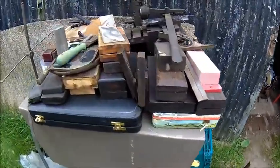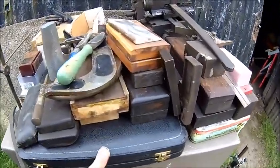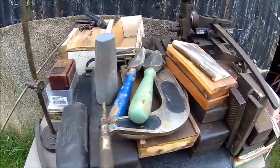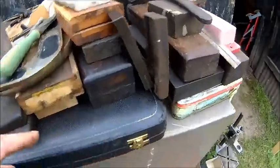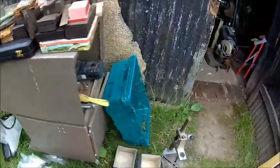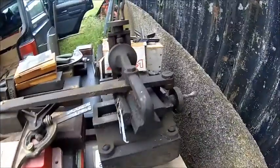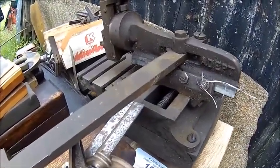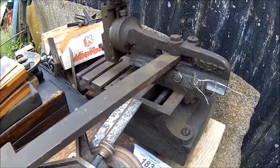That's the most interesting part. This is a set of Moore & Wright micrometers. That's an old scribing stand. Whole bunch of Moore & Wright micrometers. But the best one is actually that little Adept shaper. The little Adept hand shaper. We'll look into it.